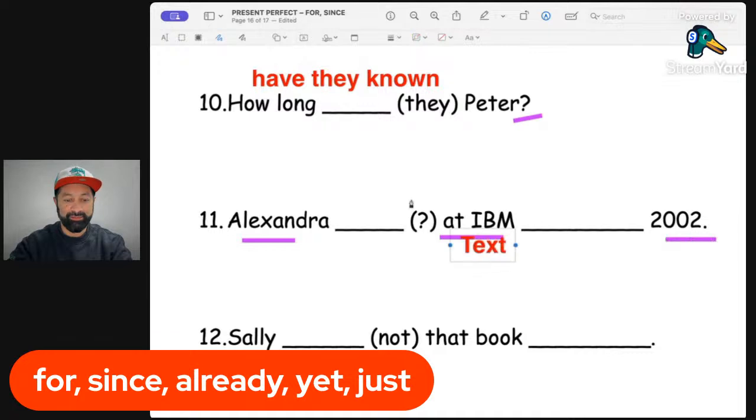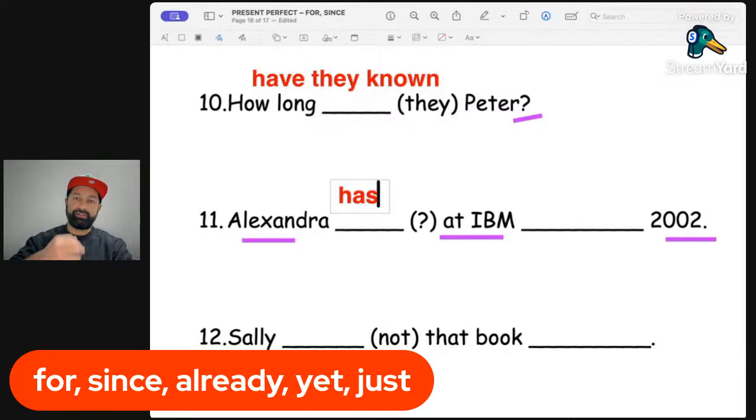So we know, because it's a person, that the have verb is going to be has. I always suggest, do what you can do, say what you can say, to get the momentum building. So Alexandra has, then IBM is a company. So we know that the verb we're typically going to use for a company, for a job, for an office, is going to be work.